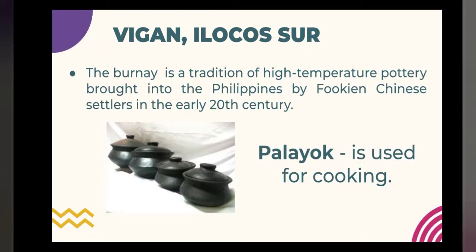Just like here in Vigan, Ilocos Sur. In Vigan, Ilocos Sur, they have what we call burnay. The burnay is a tradition of high-temperature pottery brought to the Philippines by the Fukien Chinese settlers in the early 20th century. And this burnay tradition is what they use in making palayok. Palayok is used for cooking.